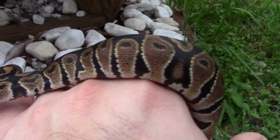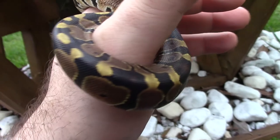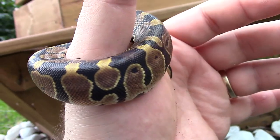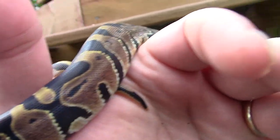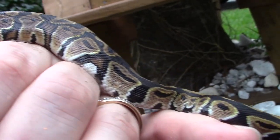Every one of the snakes, we had 8 total. Every single one of them has been puppy dog tamed right out of the egg. We've had them for a month now, and not one of them has taken a strike at me. They've all been so sweet.